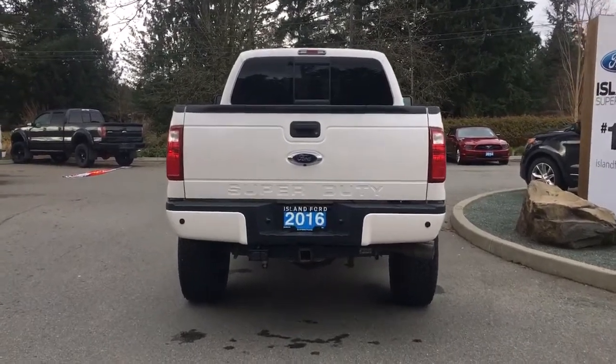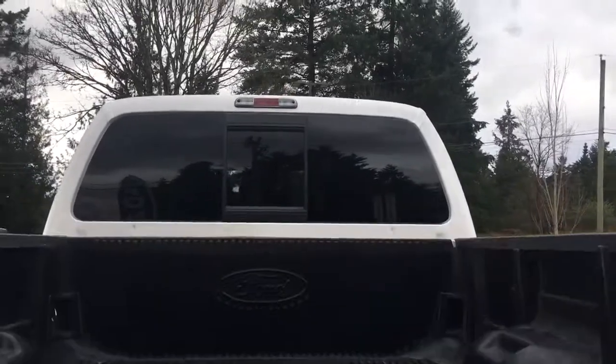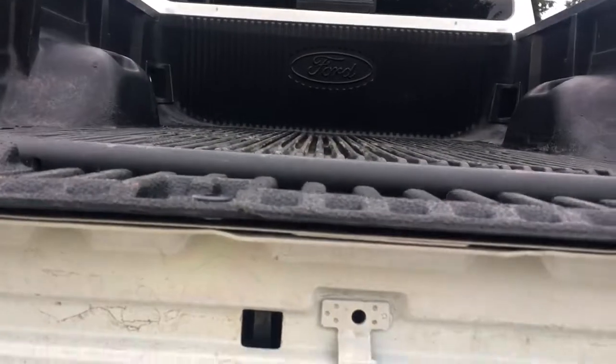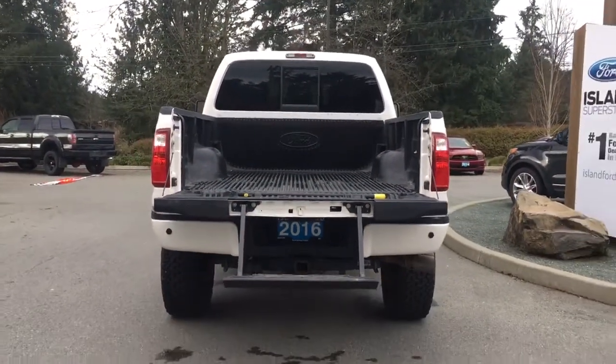And when you're ready to open it up, simply put your hand in the latch, and inside you'll notice it's nicely lined. You also have tie downs in all 4 corners, and there's a tailgate step to make it easier to get in. And on your fob you have remote start.